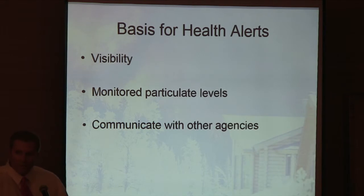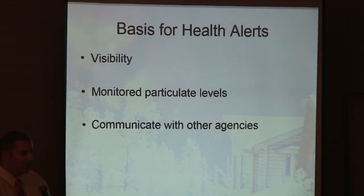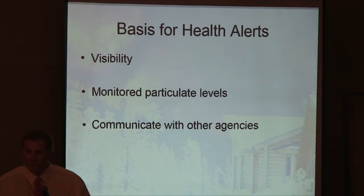Now we have new software that makes it easy to get instantaneous readings from our pollution monitors. It's still useful to run up to the rooftop of City Hall, though, and take a look around, because we've seen events where the smoke is concentrated along the river or on the west side of town. And it's important to have those details so you can answer questions from the public or the media. Other improvements have come about by communicating with other agencies, and more on that in just a moment.